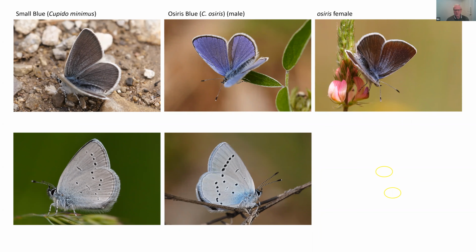The female Osiris blue, top right, I think is actually almost as appealing, and it's black with this beautiful smattering of blue scales in the basal area, and it's a species that's always glued to its larval host plant, sainfoin, which you can see the female is on.